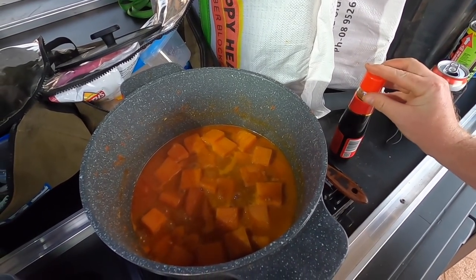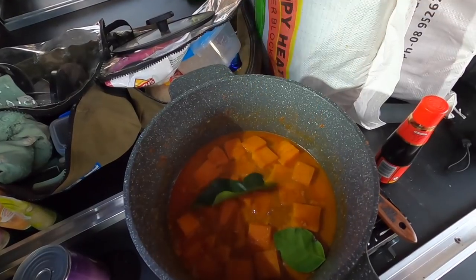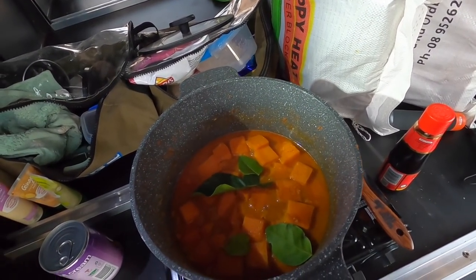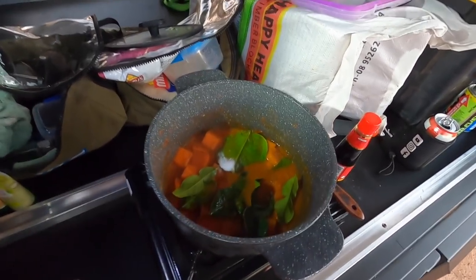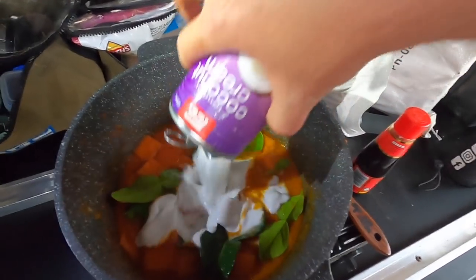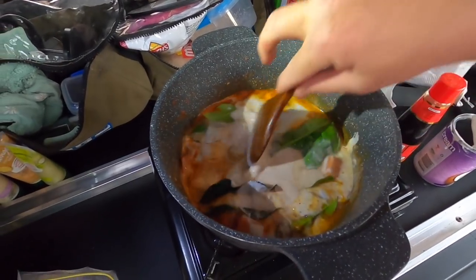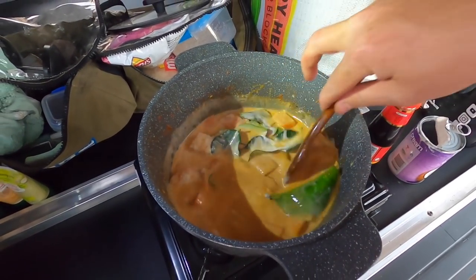That adds all your saltiness, so I won't bother seasoning this. I'm going to go about half a dozen kaffir lime leaves, some sugar, and some coconut cream. Could use milk, but I've got cream. So once that's on the simmer again, I'll put my chicken in, and then I'm just going to let it simmer for 20 minutes till it thickens up.